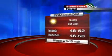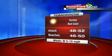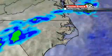Sunny but cooler weather for tomorrow. Temperatures only into the upper 40s and low 50s. So, again, getting closer to average. Still not quite there yet.